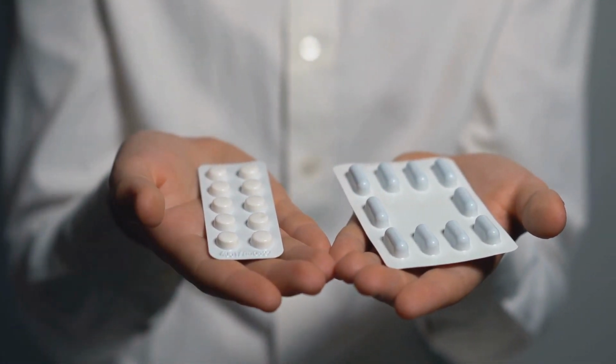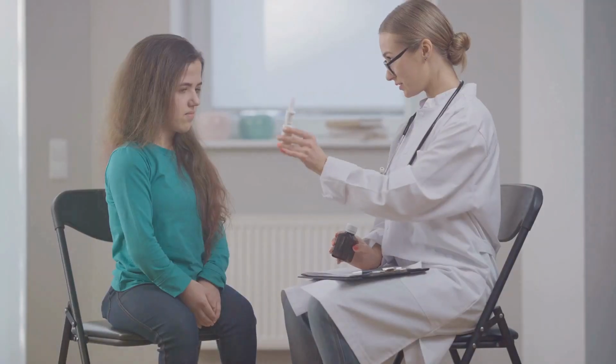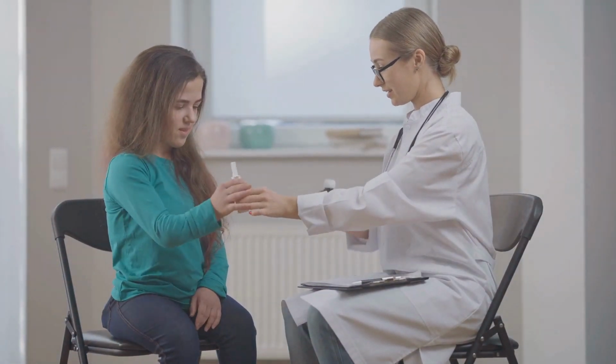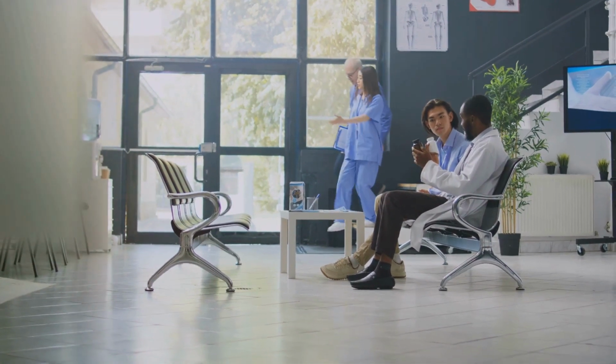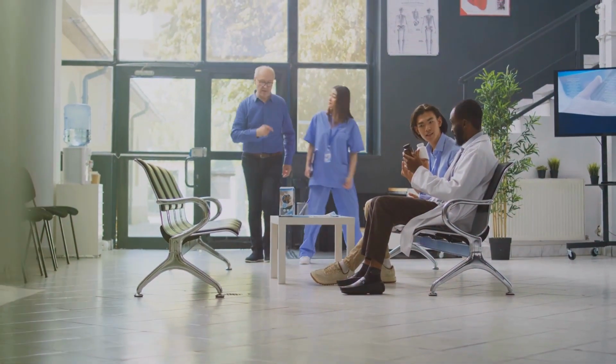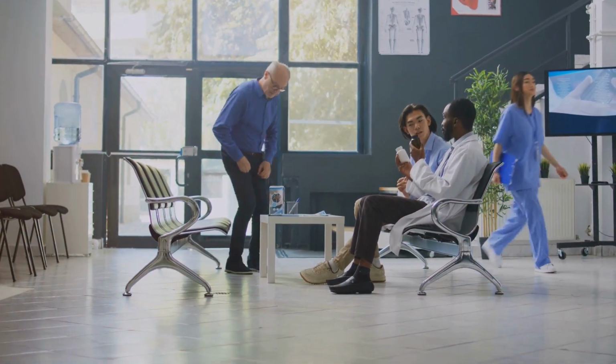It can be incredibly helpful, yes, but it's most effective when combined with other strategies like behavioral therapy, exercise, and a healthy diet. Each person with ADHD is unique, and what works best for one might not work as well for another. So it's all about finding that individualized approach that fits.